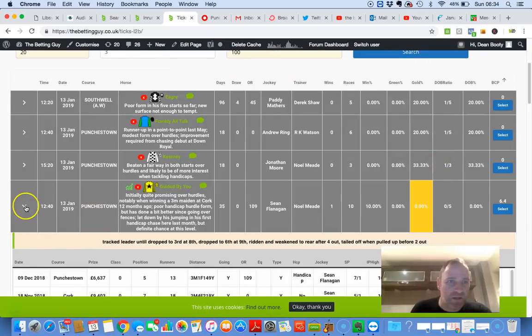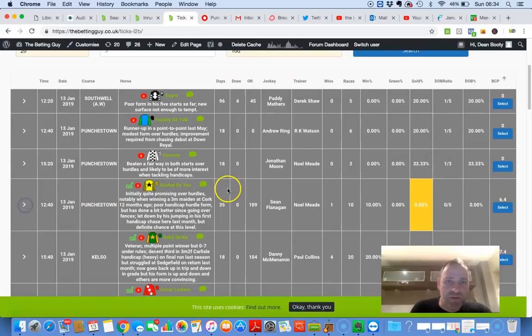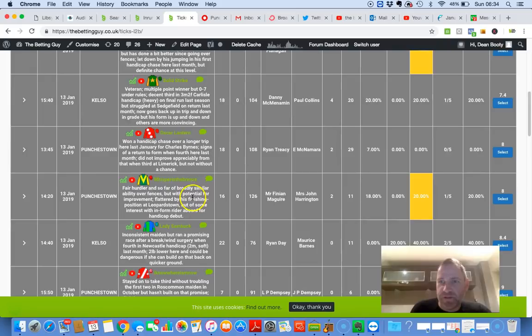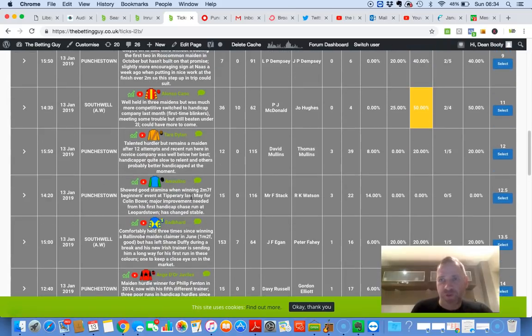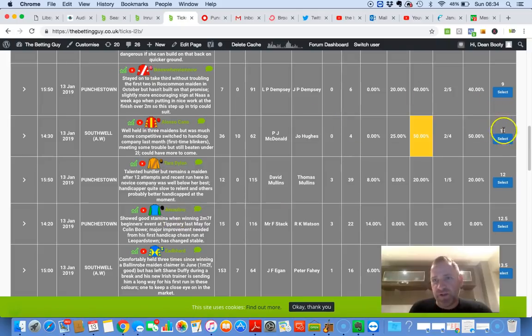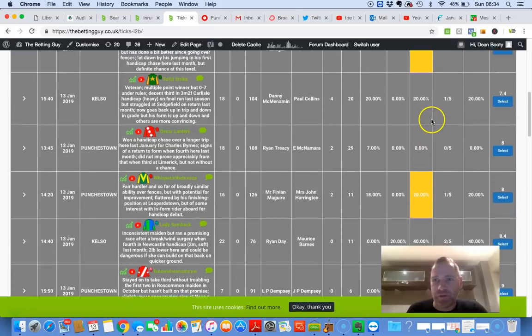So as you can see here, there's a list of them there. So loads and loads of later backs. I always concentrate on later backs under 11 or under 12 maybe, but normally under 11. That way I can get a fairly sizable profit from the experience. And so there you go. There's quite a few there to look at.